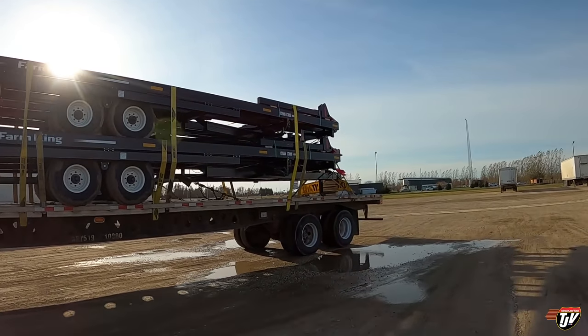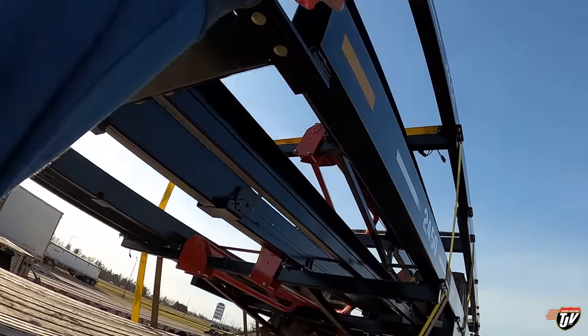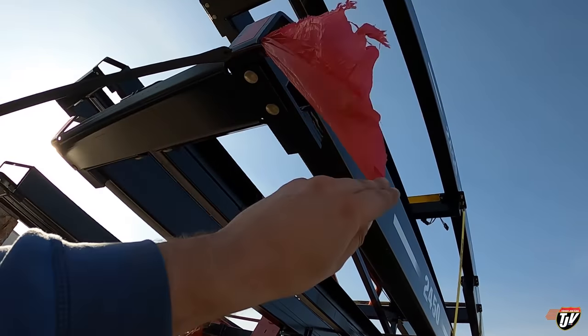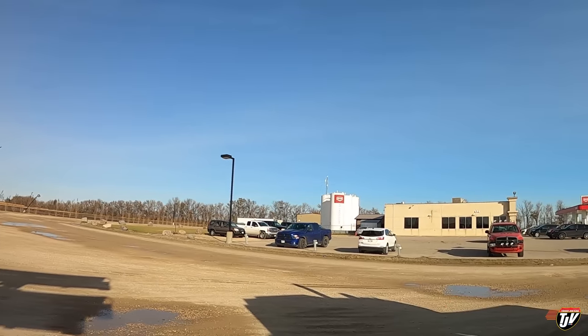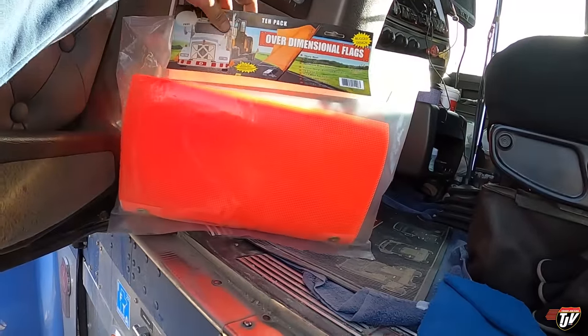And I realized as I was loading that either someone stole my flags or they flew off my truck somehow. So I had to use these little temporary ones just to get to the co-op down the street. So there's something on here, right? Got down to the co-op. I was able to buy some new ones. I don't know what happened to my other ones, but they needed to be replaced anyway, so not too sad.